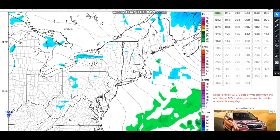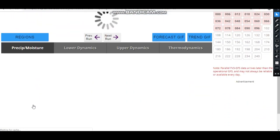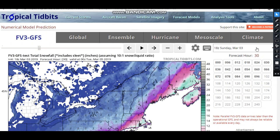So as for total snowfall for you guys, according to this model, it's still saying a good foot. That doesn't factor in the rainfall that they are calling for, air quotes. But you can see a good 6 inches plus potentially as a total, and I kind of do agree with that. I don't think it's going to be quite that high.